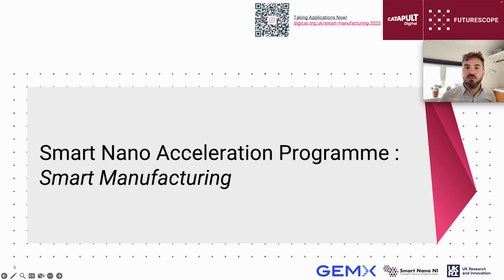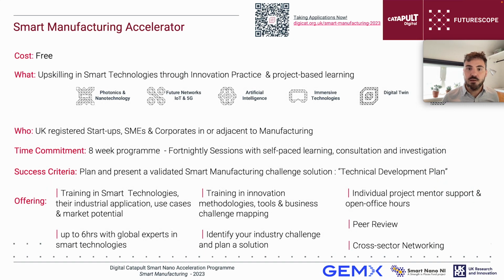Now, with the help of GEMX, NWRC, and the Smart Nano Consortium members, we are delivering this accelerator program, this smart manufacturing focused accelerator program. So the key details of the program are, first of all, it's free to apply and participate. And what we're doing here is helping manufacturers get to grips with the art of the possible and gain some literacy in these smart technologies, being photonics and nanotechnology, future networks and 5G, artificial intelligence, immersive technologies, digital twins, and sustainability.